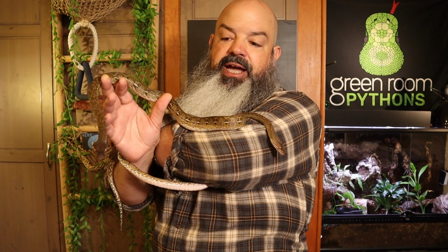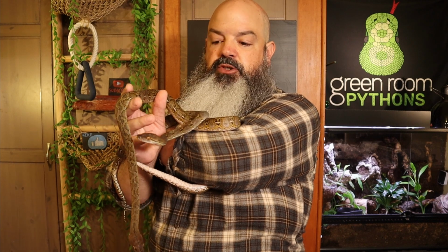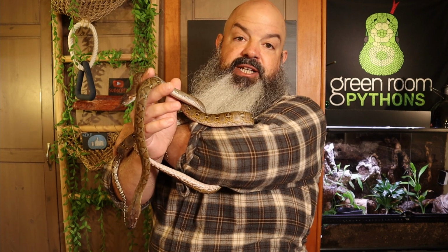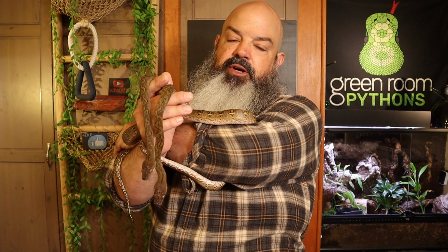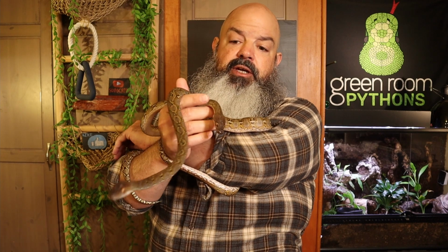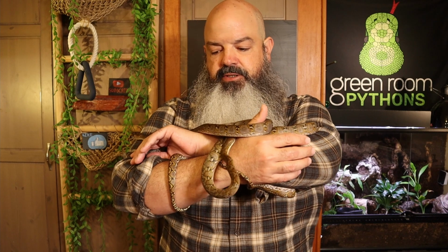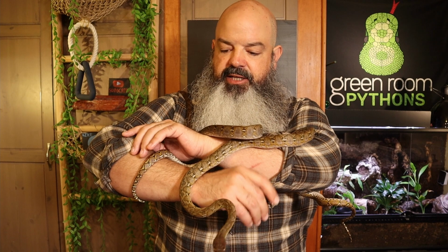The other thing to keep in mind is that both of these snakes are from very small localities, so they're going to be smaller than a lot of other dwarf and super dwarf reticulated pythons. Echo is 50% Caramba, which is the smallest island. 25% of her is Kalatoa, which is the second smallest, and Stella is 100% Kalatoa. So these are both going to end up being tiny snakes. And they've tied up my hands. Can I have my hands back? Can I have my hands back, ladies?